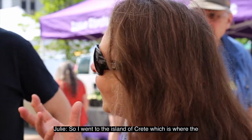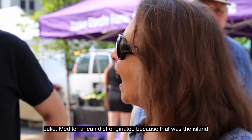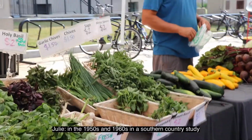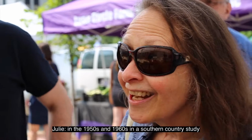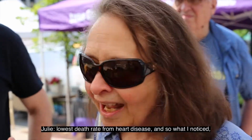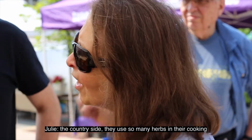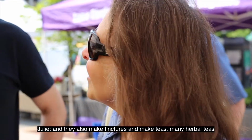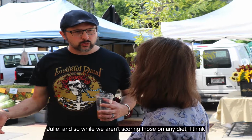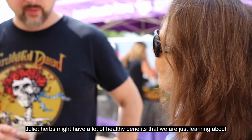So I went to the island of Crete, which is where the Mediterranean diet originated, because that was the island that had the healthiest men with regard to heart health in the 1950s and 60s in a 7-country study. So even though they ate fair amounts of fat, they had the lowest death rate of heart disease. And what I noticed, that we don't score on the Mediterranean diet, are herbs. There are so many herbs on the countryside. They use so many herbs in their cooking, and they also make tinctures and many herbal teas. And so while we're not scoring those on any diet, I think herbs might have a lot of health benefits that we're just learning about.